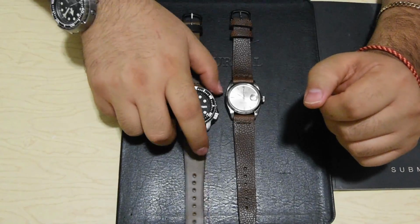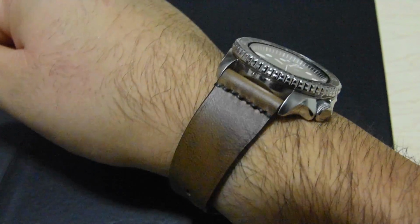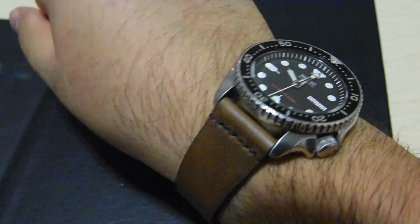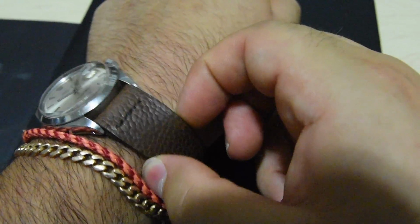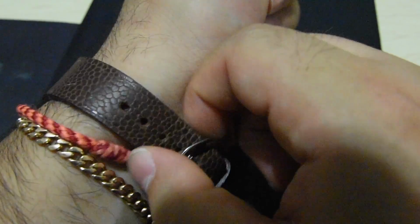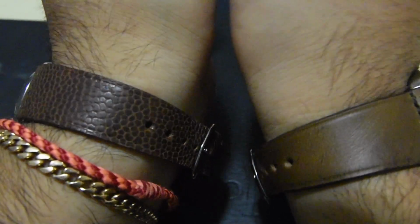And you know what? I'm going to throw on the SKX right now, and why don't we see how it looks on the wrist? Okay guys, well this is just a super comfortable strap. It's incredibly well made. There's a definite attention to detail. And guess what? I couldn't help myself. I had to put the other one on at the same time. Just super comfortable, clearly very sturdy. It's not something that I would feel like is flimsy or that I would feel like I'd have to worry about. Just an incredibly well made strap.